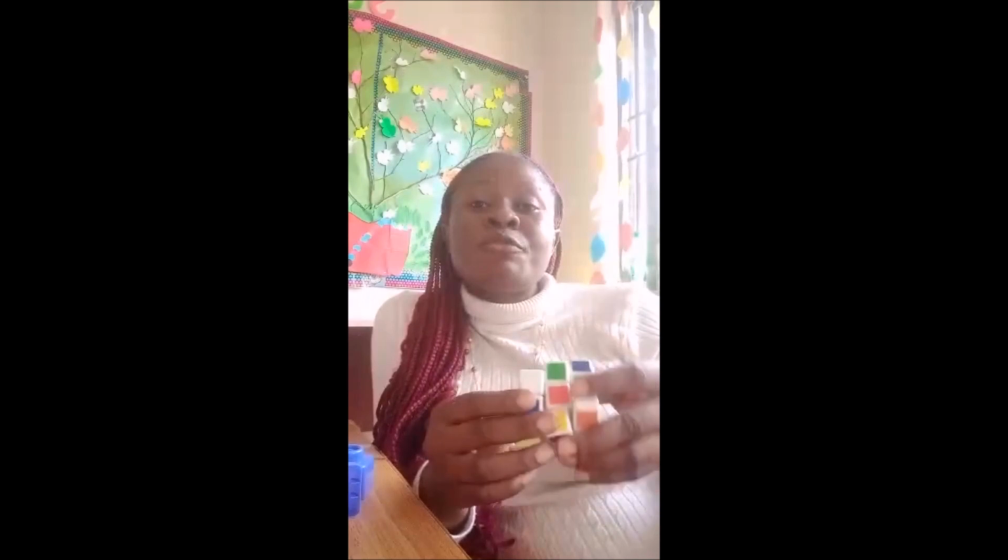Okay, I would like to say that the benefit of educational toys for kids is numerous. We have curiosity. It helps to stimulate curiosity and creativity in the life of children. It helps children to be creative and curious about things. That's the puzzle, because they want to fix the puzzle. It helps to stimulate curiosity in the life of children.